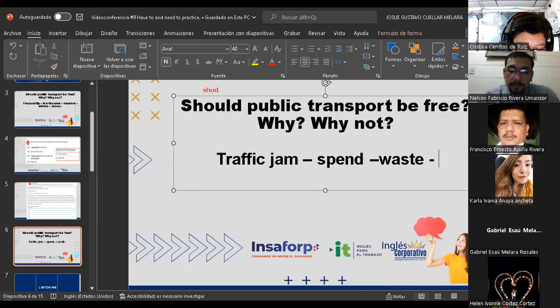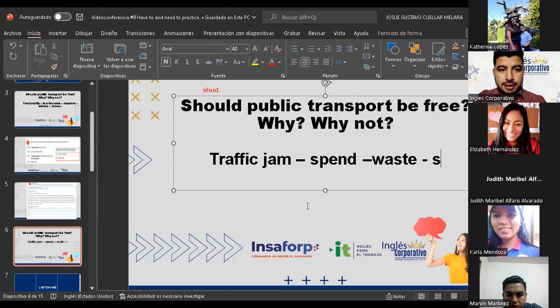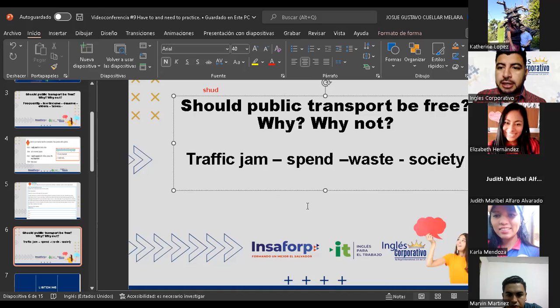In my opinion, I think it would be a good strategy to implement a program like this because currently the cost of living is quite high. In addition, public transport is usually used by the most economically vulnerable sector of society. Yes, I agree. Estoy de acuerdo. The cost of living is really high, as Elizabeth says, el costo de la vida es realmente alto. Imagine spending money on public transport, it is really hard.